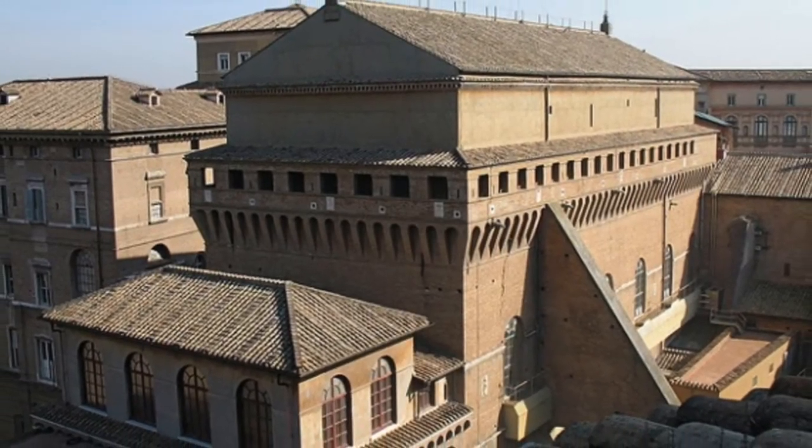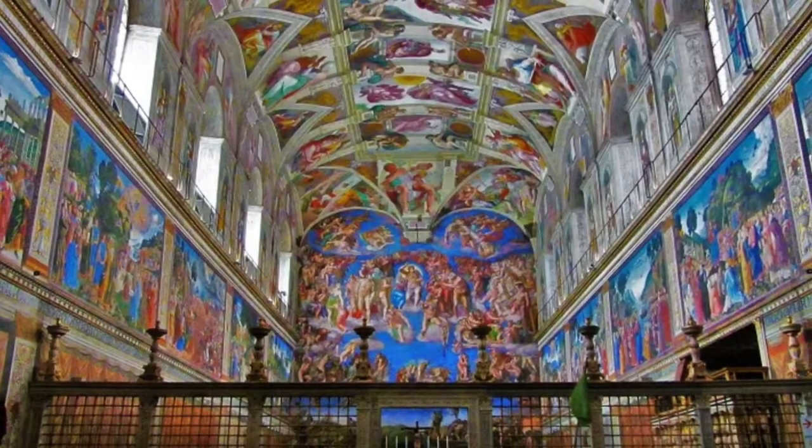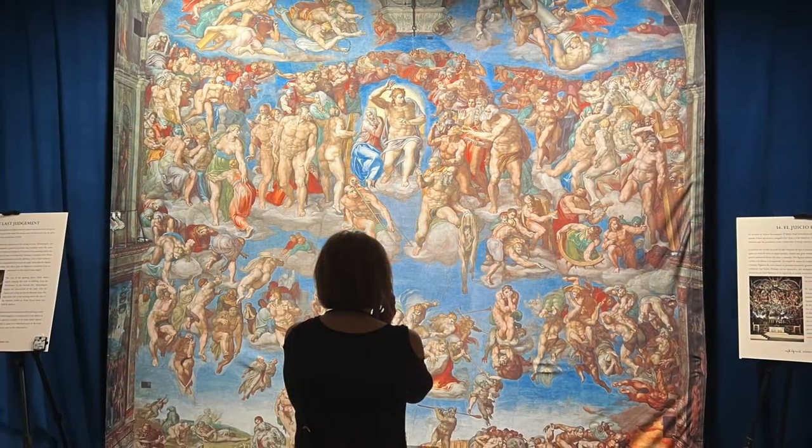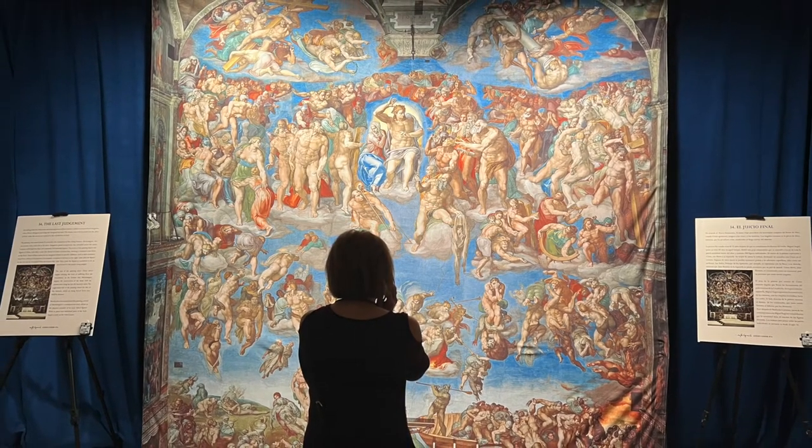I've actually been to the real Sistine Chapel in Vatican City and marveled at Michelangelo's amazing paintings, which he spent 4.5 years creating. If you have a chance, you should definitely see this wonder of the world.